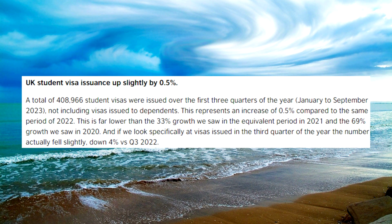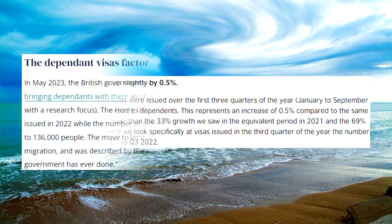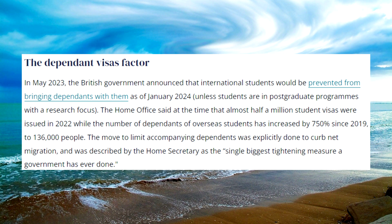So in terms of immigration, students are making up close to half of the total number of immigrants coming over based on student visas alone. And as it says, this doesn't include dependents, which in 2022 increased by 750% since 2019 to 136,000 people, meaning that students plus their dependents make up about 540,000 immigrants to the UK, which is well over half of the number of immigrants coming over to the UK. So yes, when it comes to the immigration problem, student visas and their dependent visas seem to be one of the biggest slices of the pie.